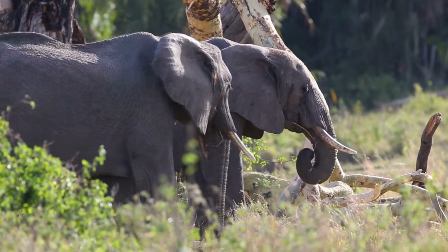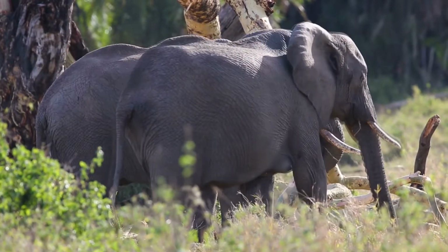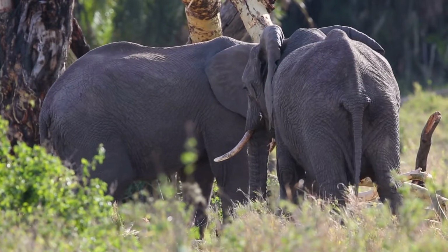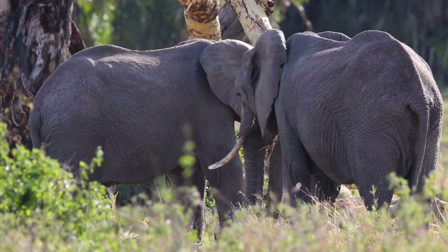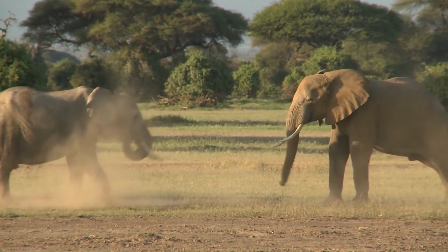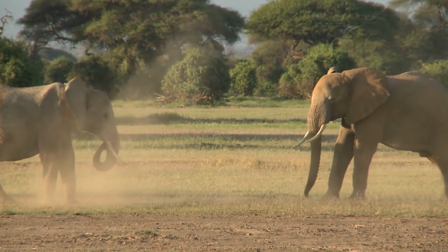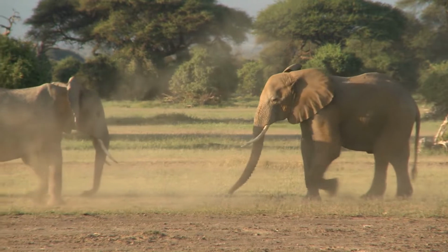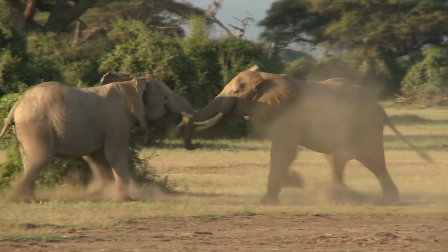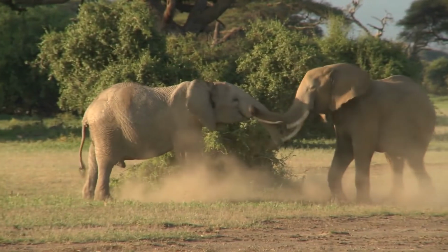A kind of musth has occasionally been observed in females, although nothing is known about its function. Males typically do not reach sexual activity until they are 14 to 15 years old, and even then, they are not capable of the social dominance that is typically required for successful reproductive activity. Sexual maturity can occur in both sexes as early as 9 years of age.